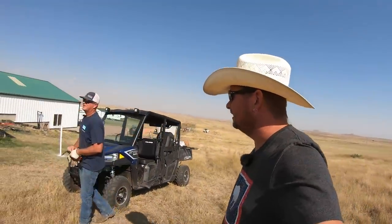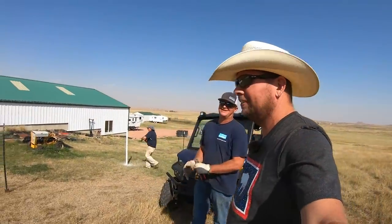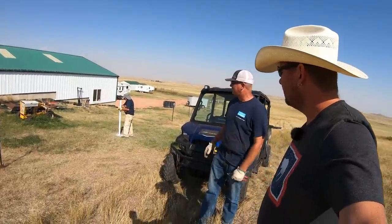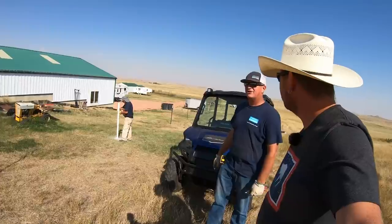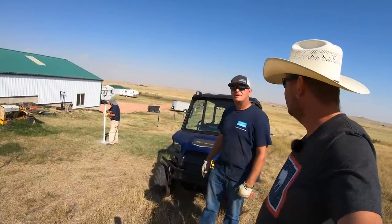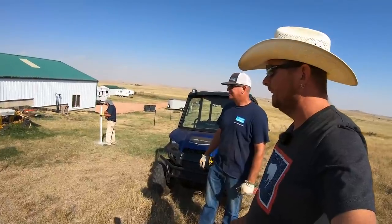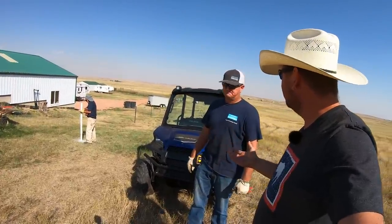Keith, this looks like a fence. Starting to look like a fence, Mike. That's nice. Everything's kind of falling into place now. We got the layout good, and it's all coming together. Awesome. Well, we're going to wrap things up here from the side of our field. Another strand to go, and you're pretty much done.